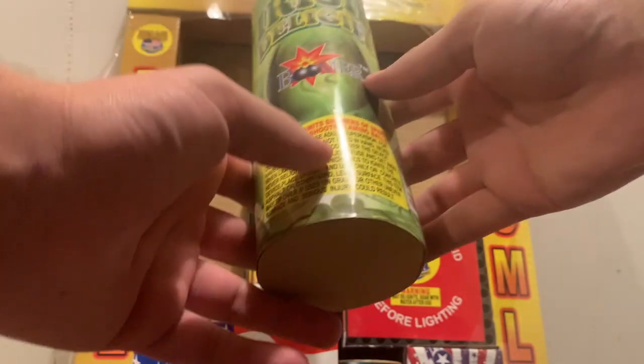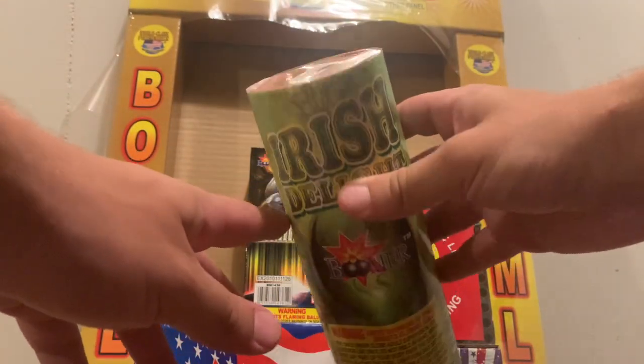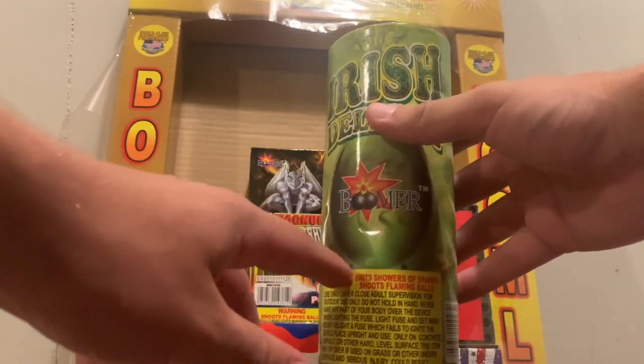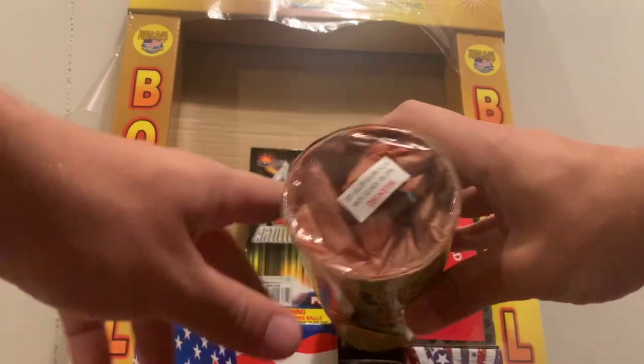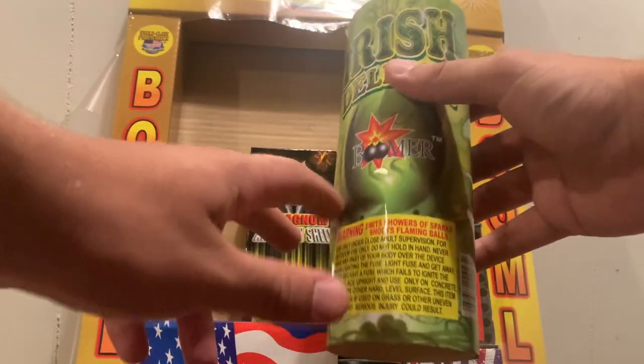But this is another one called Irish Delight. This one looks cool too, man. I love all of these other hybrids. I cannot wait to actually shoot these off. I didn't even realize it did all these effects when I bought it, but it's a wonderful surprise. And you can see the top is just like a normal looking fountain. You can't tell anything really from it.